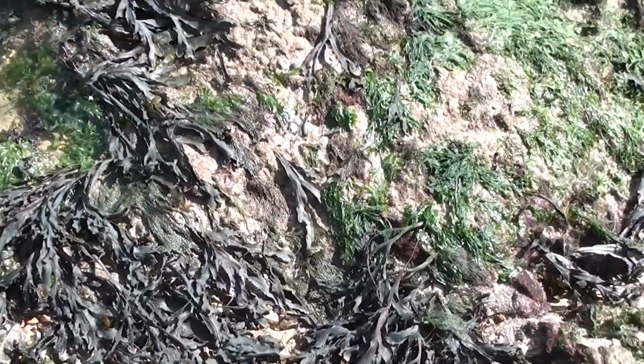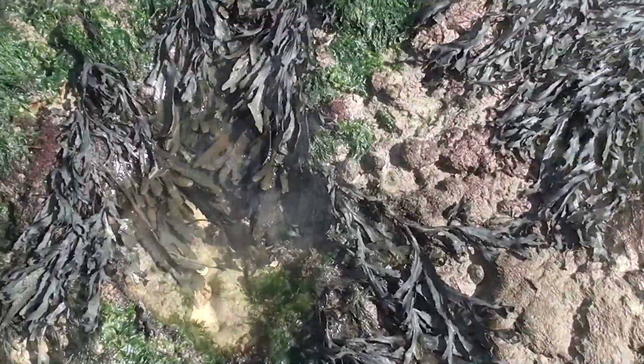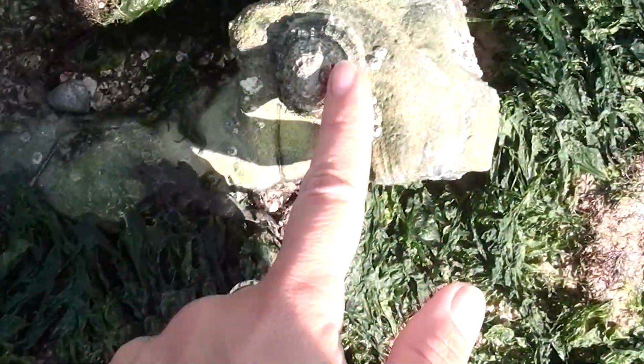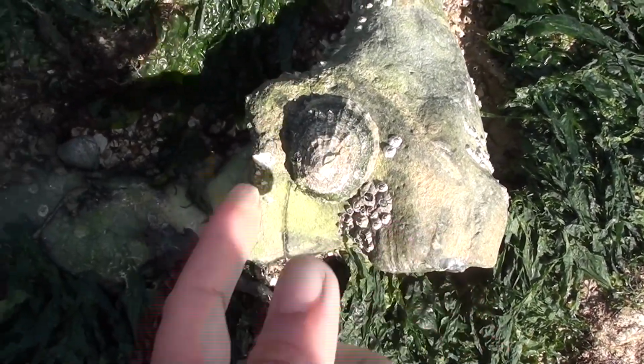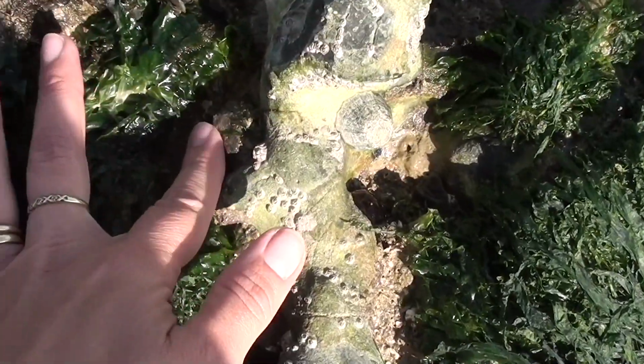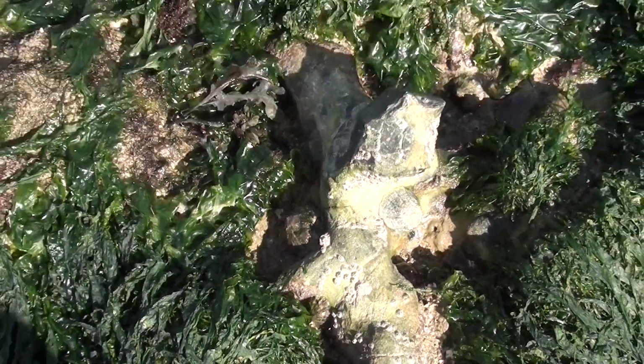Hello limpet friends, I want to talk about you. There's loads here, sorry, excuse my shadow. But this guy, and this guy, and this guy, and this guy, and loads of little barnacles too. None of them are underwater. There's this fella too. You see, they're really common.